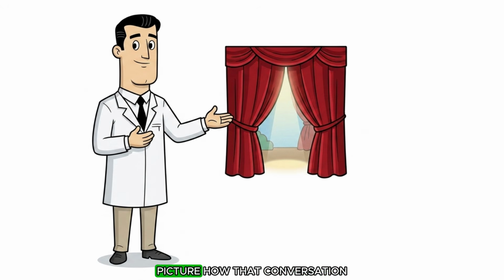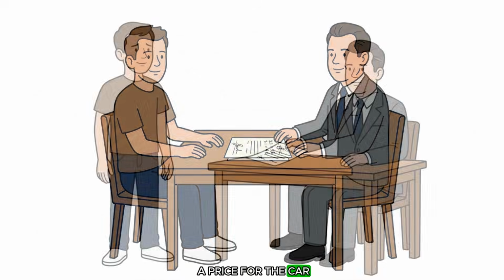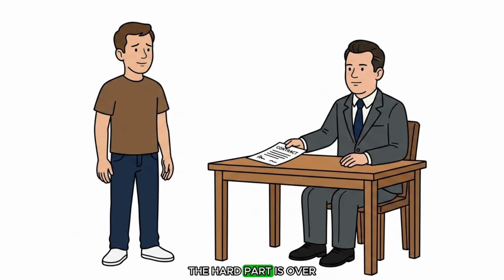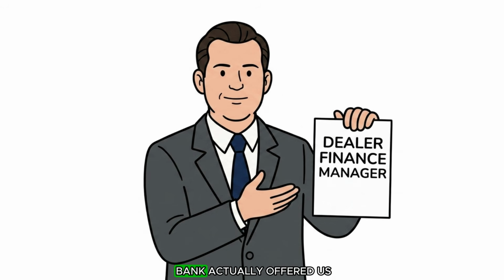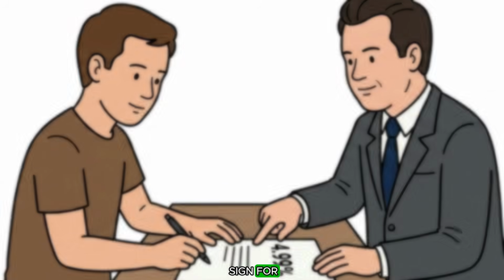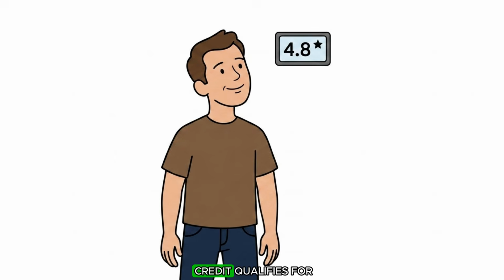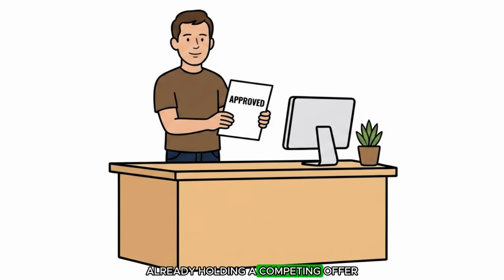Picture how that conversation actually unfolds. Someone sits across from a finance manager after already agreeing on a price for the car. They're tired, they're relieved the hard part is over, and the finance manager slides across a rate. There's no buy rate written anywhere on that paperwork. There's no line that says, here is what the bank actually offered us for you. There's just the number you're being asked to sign for, presented as though it's simply what your credit qualifies for, full stop.